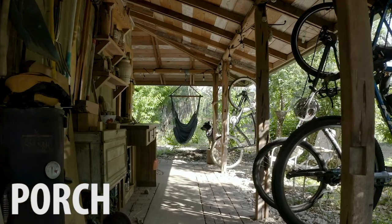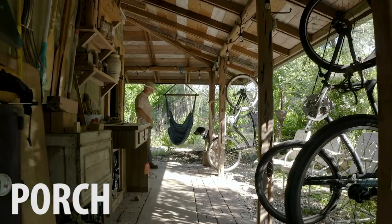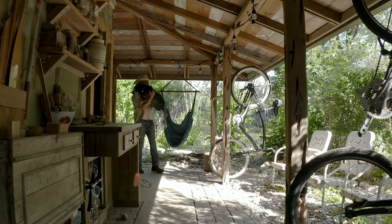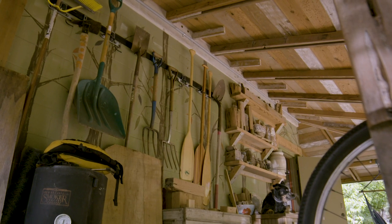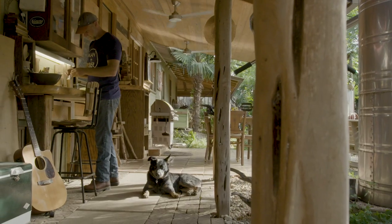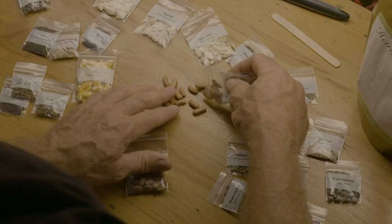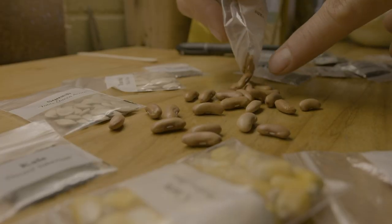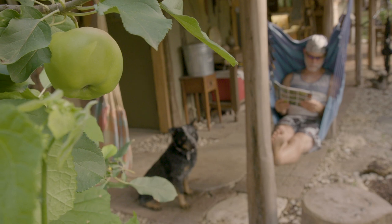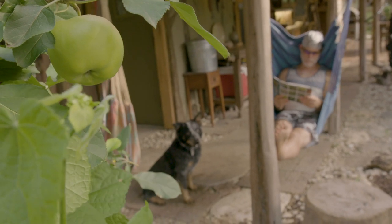This wraparound porch is the entryway to the garden. It was added to the home to pull water away from the foundation. It creates covered space for our gardening tools, our bicycles, and provides a comfy area for us to seed our transplants and organize our harvests. These wraparound porches draw breezes year-round, effectively cooling the entire home.